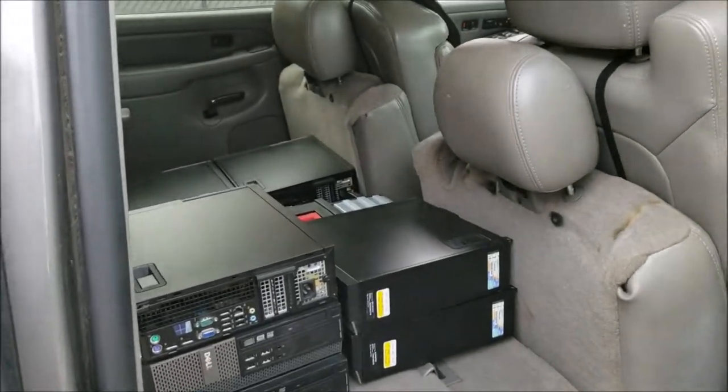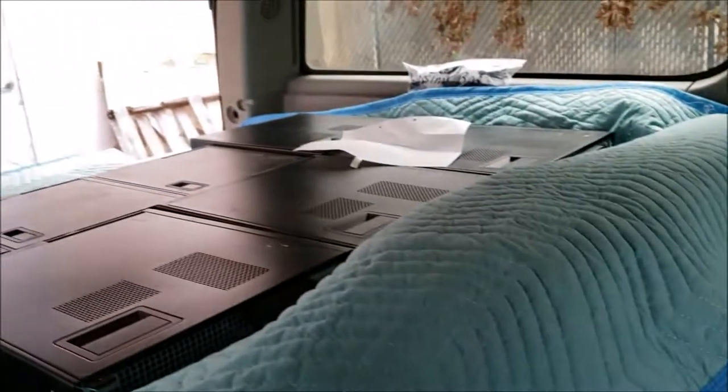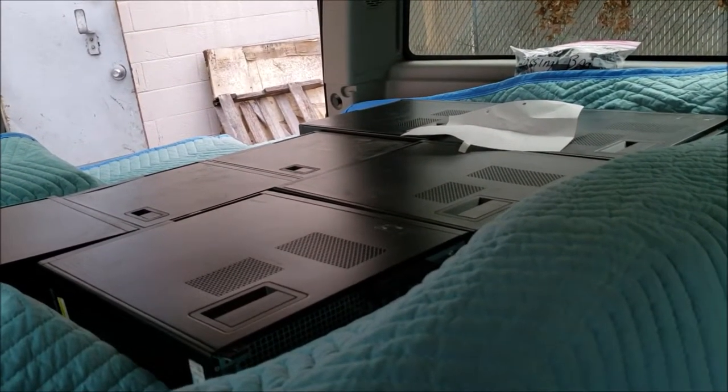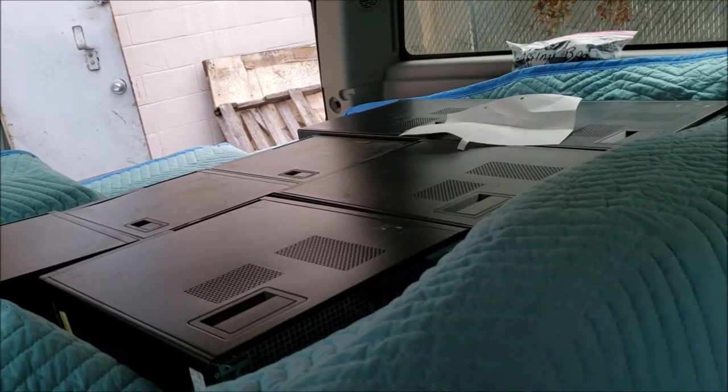I still need to do some shopping because I saw some stuff inside that I wanted to look at. So we're going to go ahead and close this up. I'm going to go inside, take a look around, and probably catch you guys when we get back home.